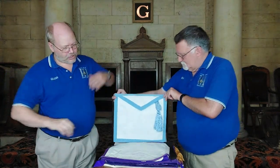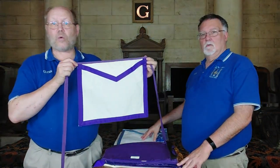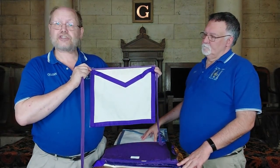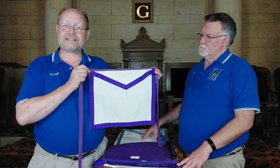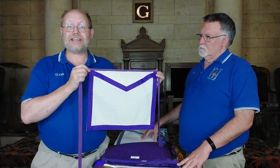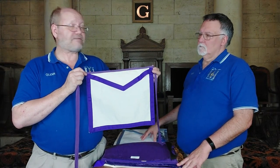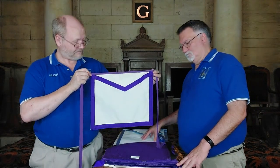So we move on to a past master's apron, and this is a white apron that's bordered by 1/2 inch of purple. Typically it's either silk or satin, and this is to show those brethren who have sat in the east. Typically you will receive this past master's apron at the beginning of your term, and you are able to wear it when you travel to other lodges, but you're not able to wear it in your own lodge until you have served your full term as a master of your lodge.